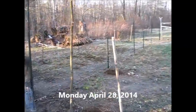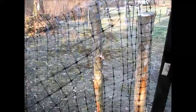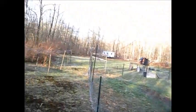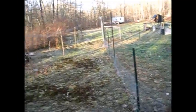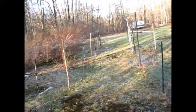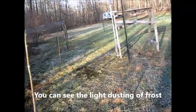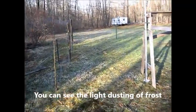I hear something peeping. Hopefully that's a good thing. At the last minute, 11 o'clock last night, they showed us a frost warning, which is annoying because I had no way of protecting my plants at that hour. But I don't see anything on the ground. It looks like they were spared.